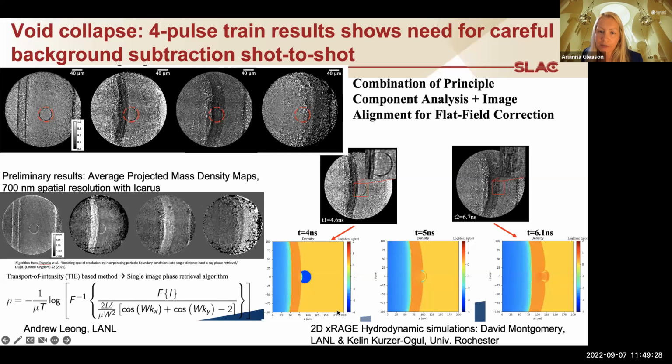And so these X-RAGE simulations are shown down here in the bottom right in yellow and blue. And you can actually see qualitatively, so we're not quite at the quantitative yet. Remember, I told you we're getting there. Qualitatively, as far as timing goes, key features in the image, we're matching up pretty well.